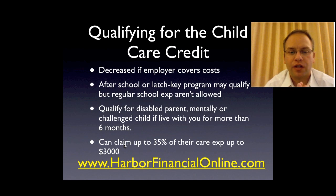Qualifying for the child care credit, like I said, there's a lot of criteria factors you have to meet in order to get this credit. If your employer is paying for any of these costs, the credit will be decreased by whatever the employer is covering. So they may have some child care center at your employer that covers this, and whatever they're paying for, the credit will be decreased. Again, when you do your return online, it's going to ask these questions, and you're going to enter it in, and then it'll tell you how much you've been disqualified or how much you qualify for on the credit.